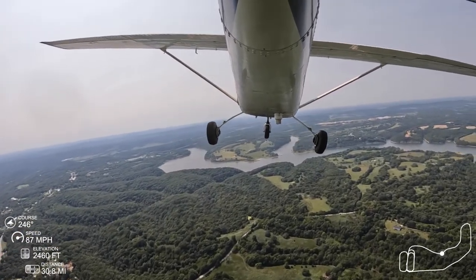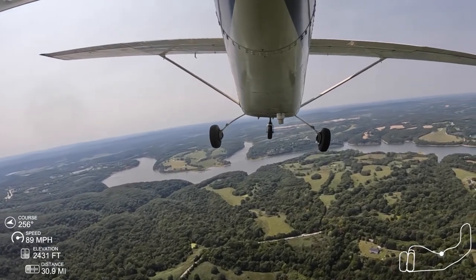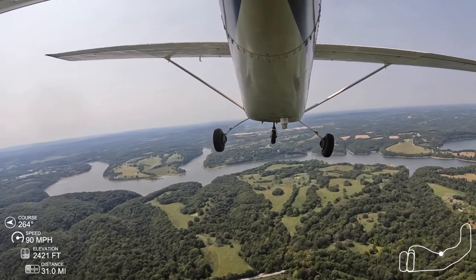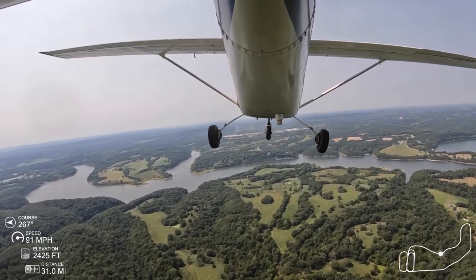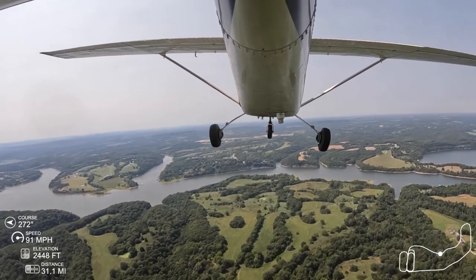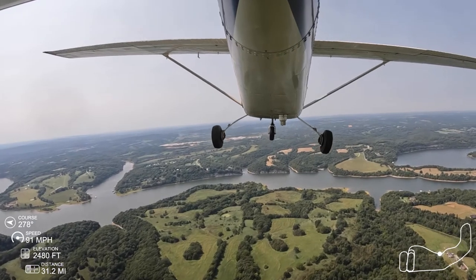Springdale Tower, 829 Mike Mike, we're ready to taxi. 829 Mike Mike, runway 18, taxi via Alpha. 18 via Alpha, 829 Mike Mike. 69 Lima, the traffic you're following, once you're on a 270 heading, is at your 3 to 2 o'clock and about 4 miles, descending out of 4,000, a Learjet. Looking for traffic, 69 Lima.